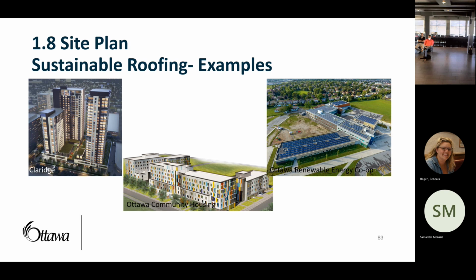And this is just some examples. So this would be some white roofing. This is some examples of solar PV. This is an example of a combination where the lower podium roofs are green and the upper roofs are white.